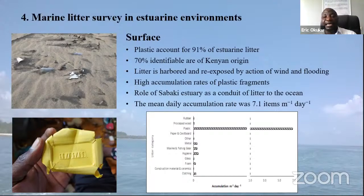And again, it is most interesting what happens in the floodplains, that when it rains, this litter that is buried is remobilized, but it's usually deposited during floods. But when it rains, it is mobilized by either wind or additional rain. And when it's mobilized, it's quickly swept by the currents, and it becomes available in the ocean.